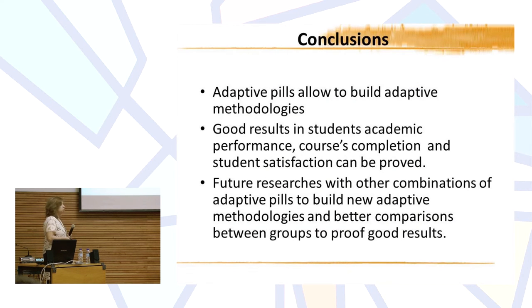So as conclusions, we say that in all of our experiences we have tried to apply different combinations of adaptive pills, depending on the needs of teachers or the characteristics of the students. So the idea is that with these micro adaptive pills, we can build a general adaptive methodology and many different adaptive methodologies.